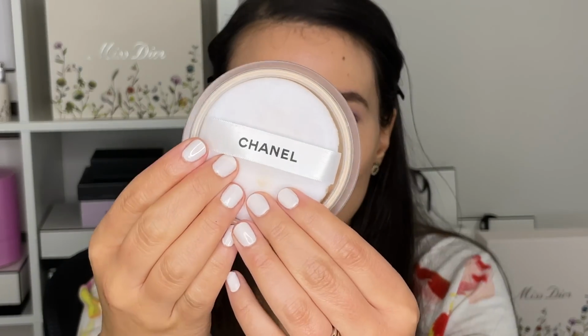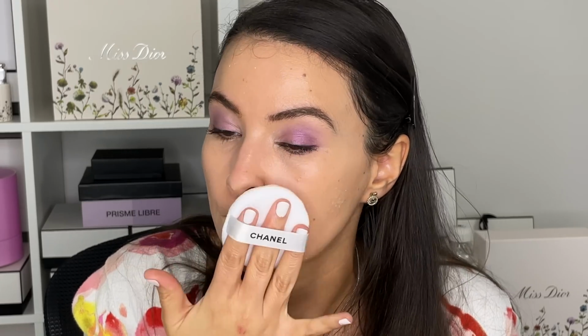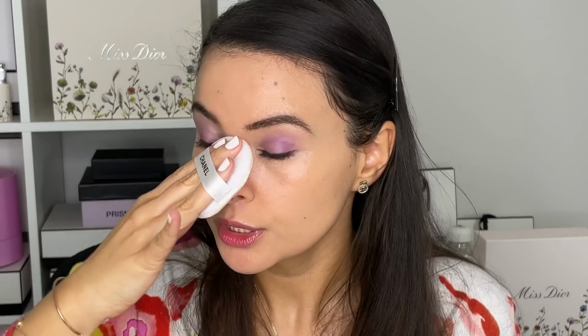I love that it comes with a little puff, and what I like to do is just dip a little bit of product and powder there, and then I just use the puff. You can use a brush if you want, but we can agree that using the puff that says Chanel is incredibly extra. The 30 does have a little bit of color, so it's adding a little bit more coverage, but not that much. It's more just to set everything in place.